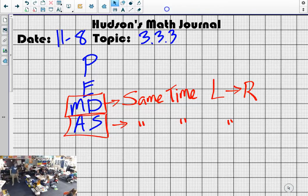So dive into 112 and look at helping Juno with this problem. So talk as a team, figure out your answers. I'll give you a few minutes on this.